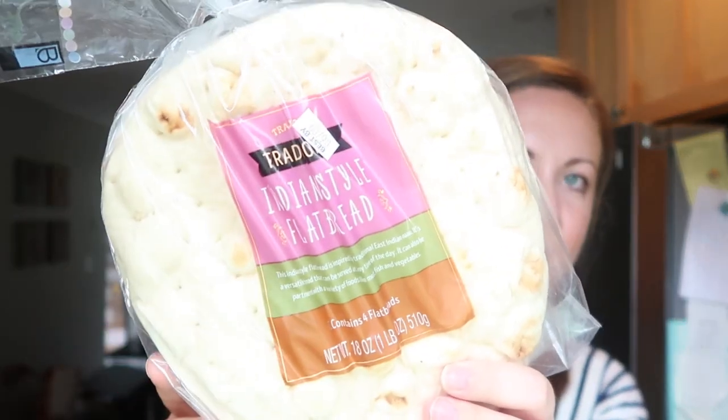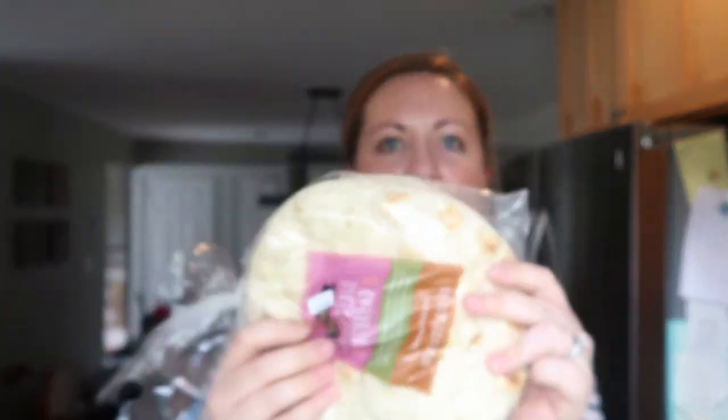Let's see, what else? Oh, I got some of this. I haven't tried this before, but it is their Indian style flatbread. I got this in the bread section, obviously. And it's very soft, very thick. I'm gonna be using these with that gyro meat. I haven't tried these before, but I love naan, and I'm pretty sure this is pretty similar to naan.